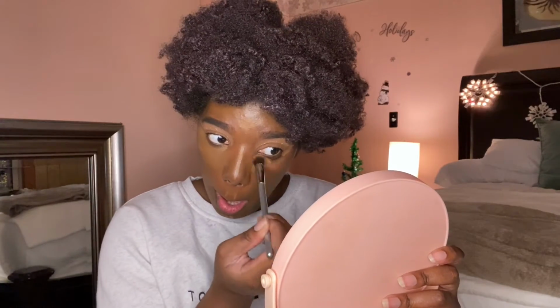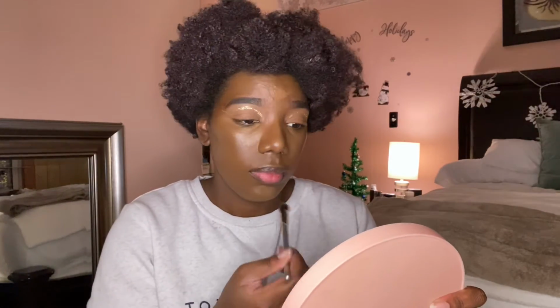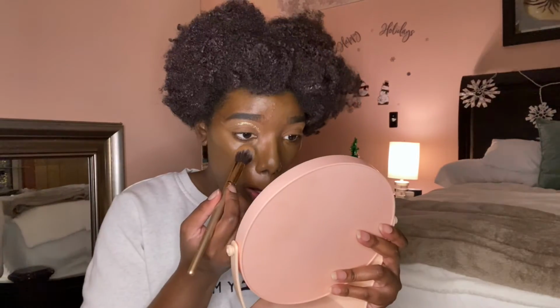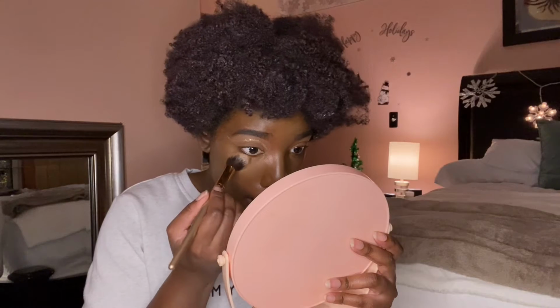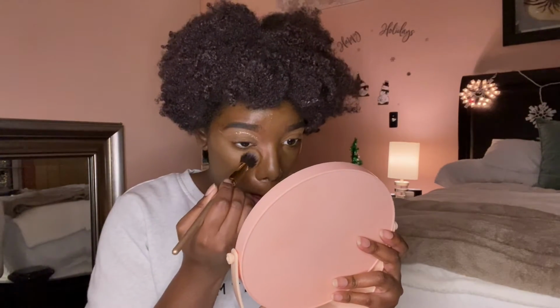It's really nice. Great coverage. Feels great on the skin. It just does not work for underneath my eyes. Couldn't do it. Then I'm going in with the setting powder from Morphe, the Translucent Rich Bacon Set Powder, and putting that underneath my eyes. You know the deal. Everywhere I highlighted is where I'm going to set with that highlighting powder.